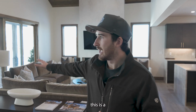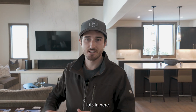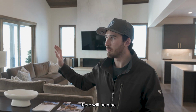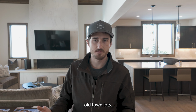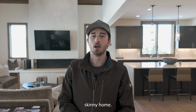This is a new development that isn't even available yet. There'll be a total of 9 lots in here. This is the first build in here. It is not the developer that built it. There will be 9 other lots, and these lots are 2.5 Old Town lots, so you get more width, which is amazing, not your Old Town skinny home.